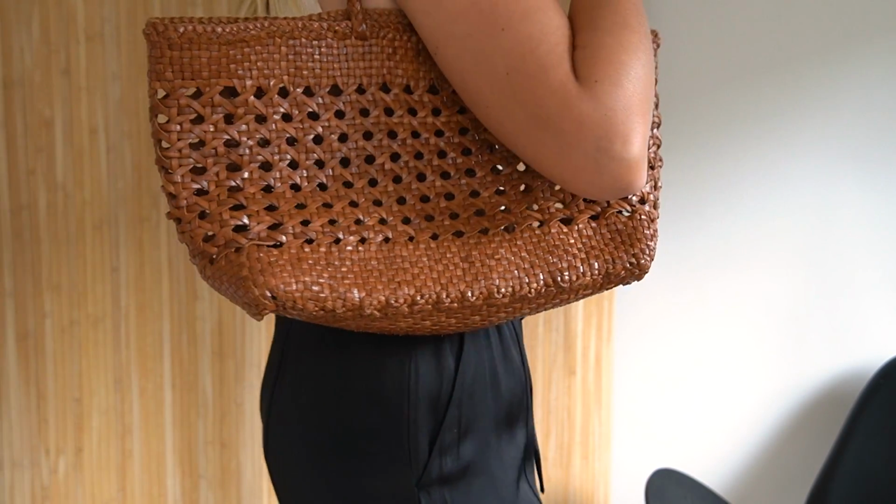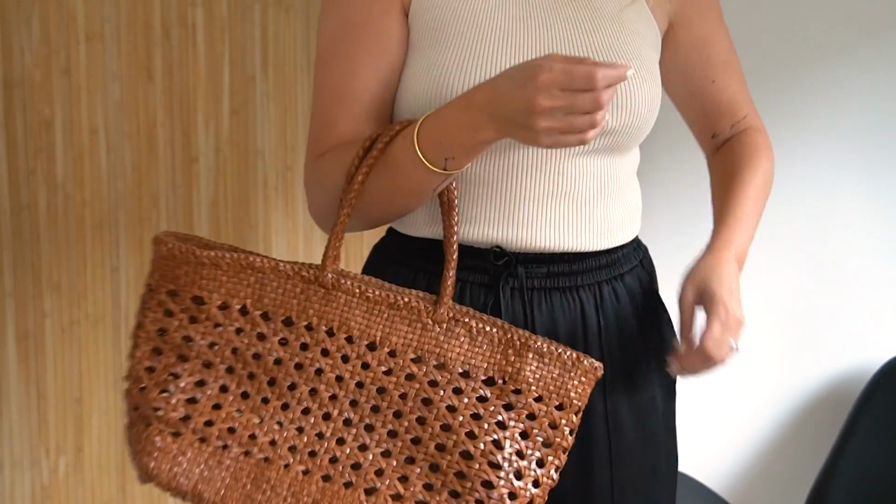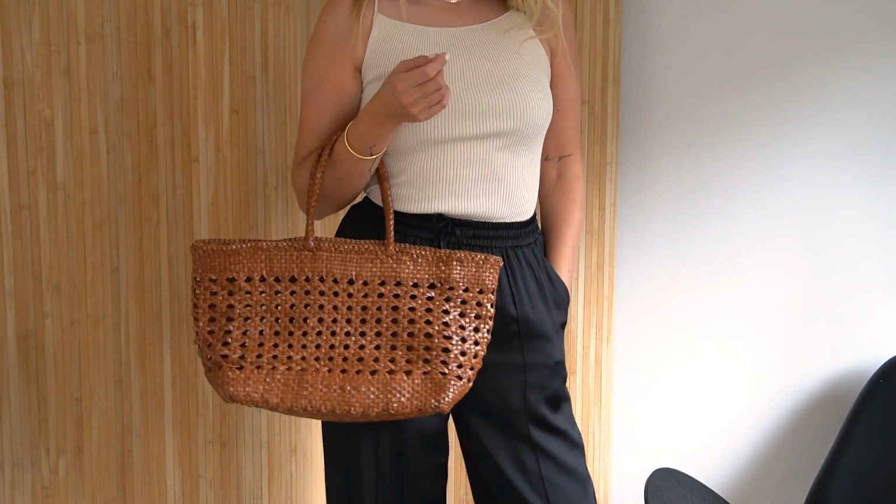So yes, this is the Dragon Diffusion Cannage tote. I have it in the tan colour, but I believe it does also come in black and potentially some other colours, but I love tan. Obviously, again, it goes really well with the rest of my wardrobe, which is predominantly blacks and neutrals. And yeah, I like to wear this again with all black outfits because I just think it adds this nice warmer sort of tan tone to an all black outfit.